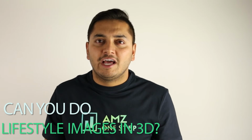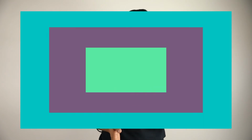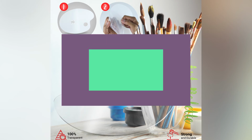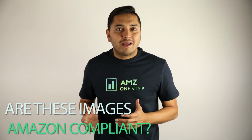Another common question that we get is that, can you do lifestyle images in 3D? Short answer is yes, but it's not recommended. It's much easier to use a real stock image and use the rendered product image and Photoshop them together. You can see an example right now that we created for one of our clients. If you do the whole lifestyle image together in the 3D rendering, it's gonna look fake and people can spot the difference.